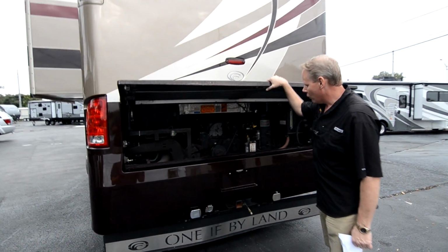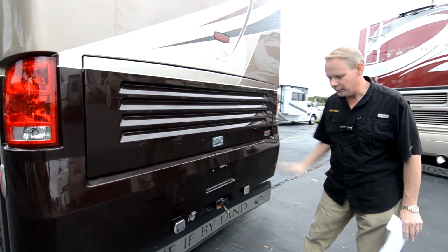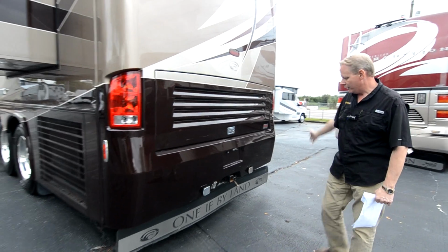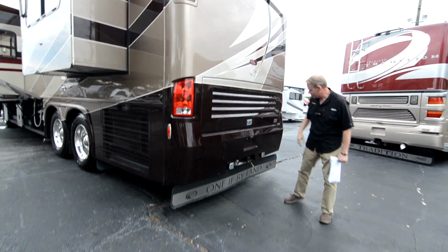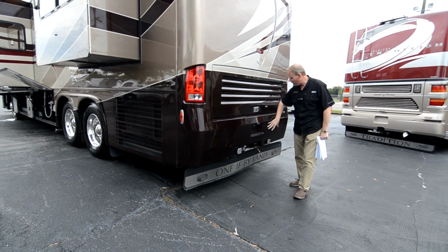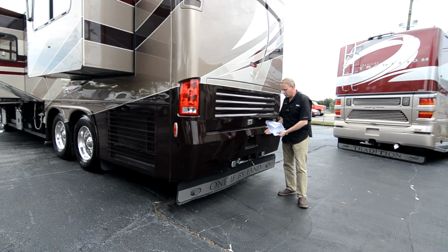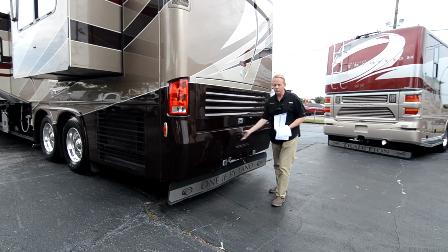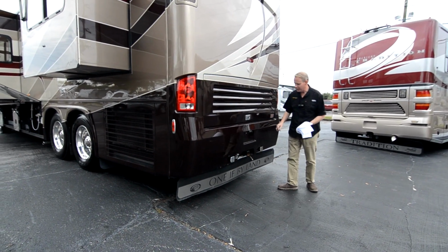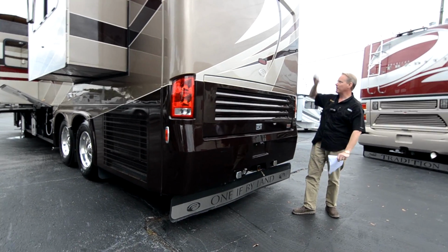Back here's our engine, our 400 horsepower Cummins in there. Everything's nice and clean, no leaks, no wetness or anything like that. The back cap is in great shape. There's no scratches back here. It's not all banged up. This is an area where, due to hooking up a car and the amount of work that goes on back here, sometimes this is all scratched up, but in this case it's in really nice shape. I see a little chip right here about the size of a pencil lead.